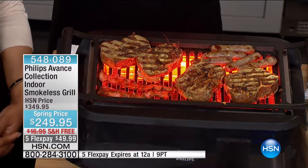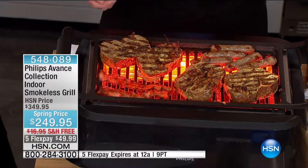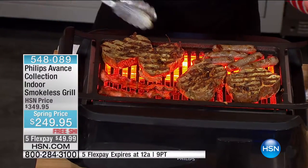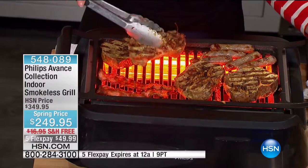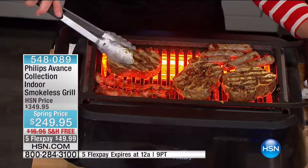So I purchased, actually from us, a cast iron stovetop grill pan because I thought, well, I love grilled steaks. I want the sear. I want the experience. Smoke everywhere. Smoke alarms going off. Kids crying. This has been my grilling experience until now. With the Philips infrared technology and the smokeless grill, suddenly breakfast becomes grilled.